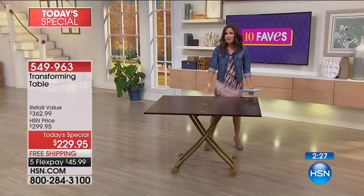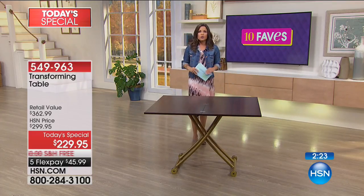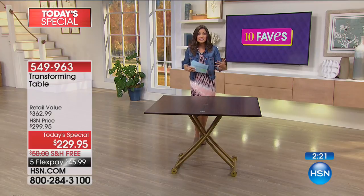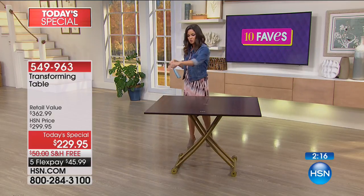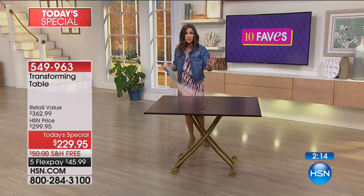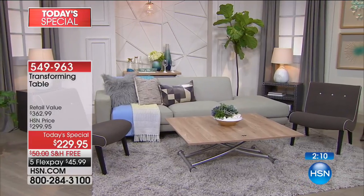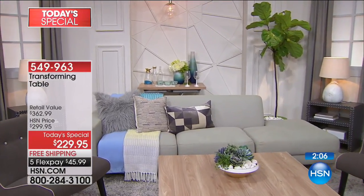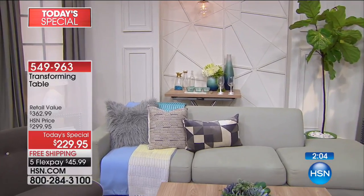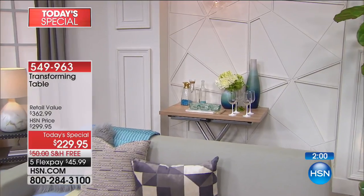So now we've gone from a tiny little table that would be perfect for a coffee table or, you know, a little bistro set or a desk even. And now we've opened it up and you could seat 2, 2, 2, and 2. You could seat 8 people if you wanted to. Use it as a dining table. Use this for your game night. And look how beautiful this looks on our living room set. And in the back there, how smart is that? A little buffet kind of like bar cart table as well.